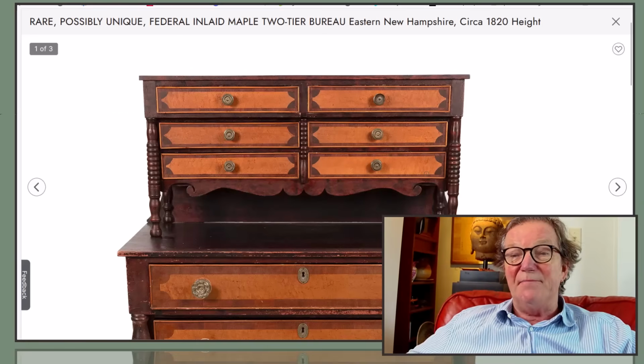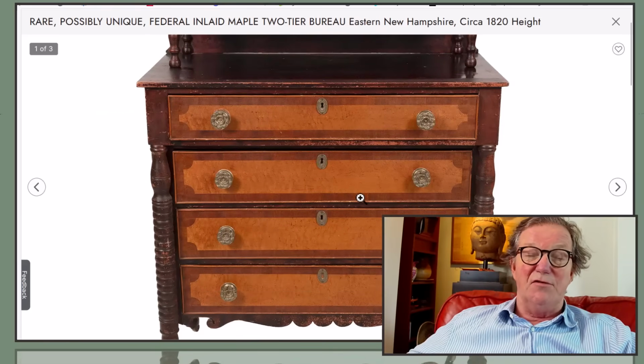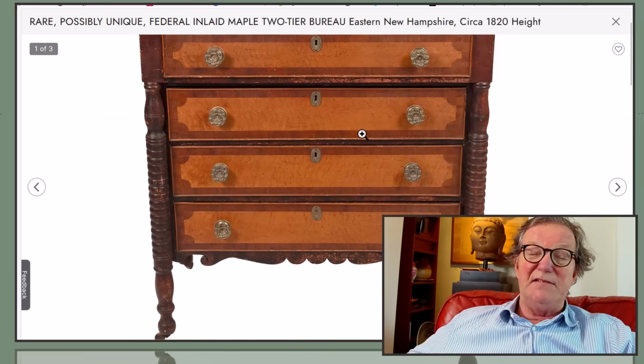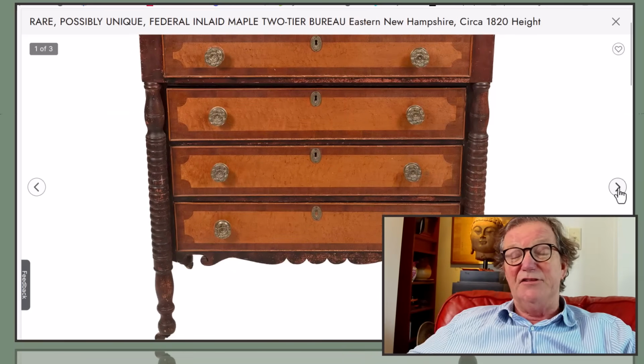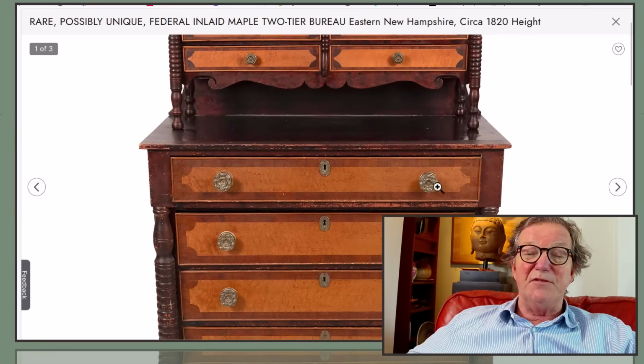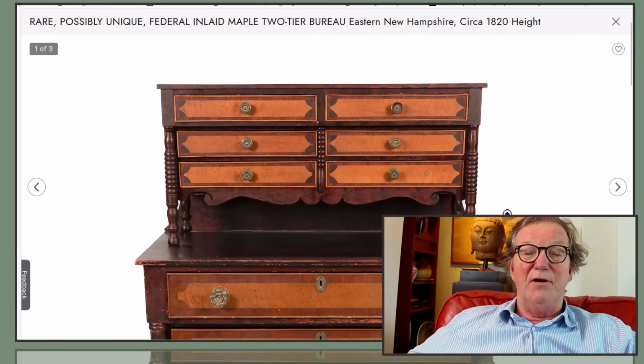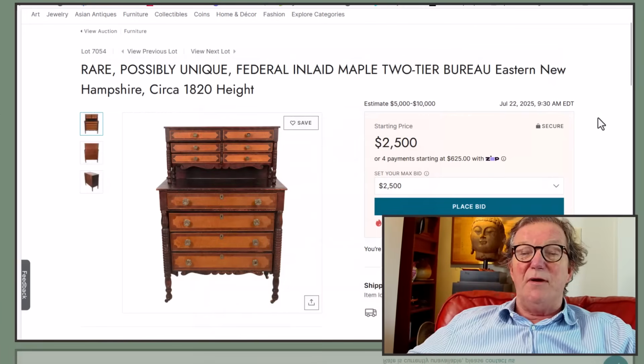They're saying Eastern New Hampshire, and maybe she researched it and based it on the style of the base, which is the kind of chest you see on the coastal New Hampshire. But you also see sometimes pieces like this in Connecticut. And she lived down that way. So I'm going to defer to her description, that it was Eastern New Hampshire, then we'll go with that. But boy, what a wonderful piece of New England furniture. Really, really great. And the estimate on it is quite reasonable: $5,000 to $10,000, $2,500 opening bid. It's already got 29 people watching it, so I think there's going to be a lot of interest in this.